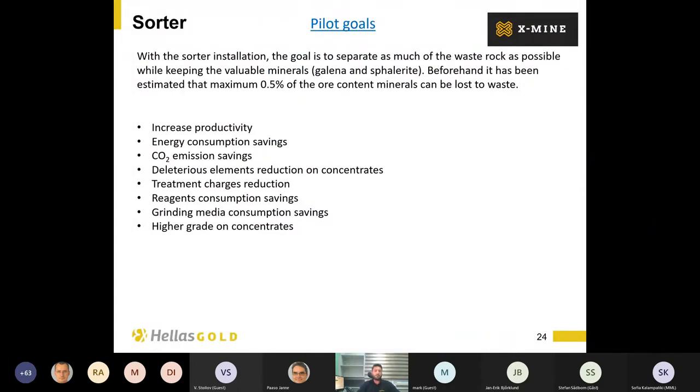Okay, our pilot goals for the sorting machine are to create product and waste. In the product we expect to have high grade stones, and in the waste not to have our usual minerals, to have at most 0.5% lead and zinc in the waste rocks. The pilot goals are described by increased productivity, energy consumption, deleterious elements reduction in concentrates, treatment charges reduction, and higher grade in concentrates.